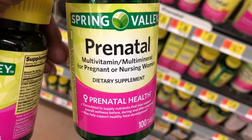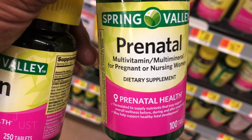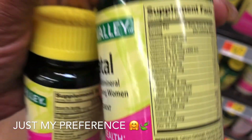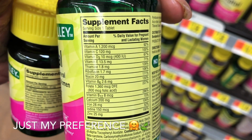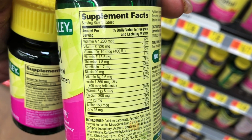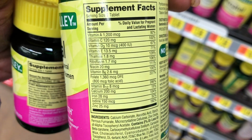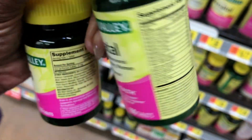Now we got the prenatal vitamin too, my honeys, because it's safe to take prenatal pills even though you're not pregnant, especially to reap the benefits or whatever, because look at all of that. There's nothing out of the ordinary in here that will affect you. So this will be my multivitamin type of thing. You know it's giving you goodness because it's really for mom and baby. So it's like, yeah, I'll take it.